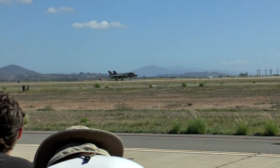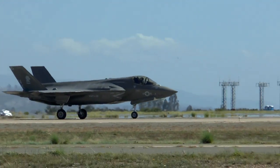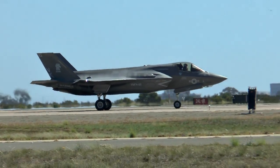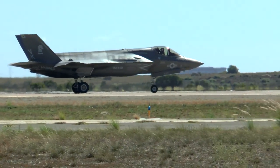Ladies and gentlemen, this concludes the aerial demonstration of the F-35 Bravo Lightning II. VMFA 121, along with 3rd Marine Aircraft Wing and Marine Aircraft Group 13, hope you've enjoyed this presentation of the future of United States Marine Corps Strike Fighter Aviation.